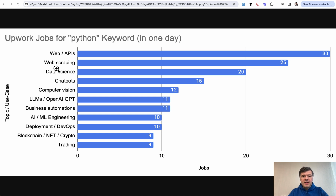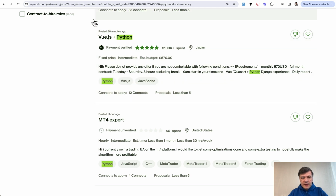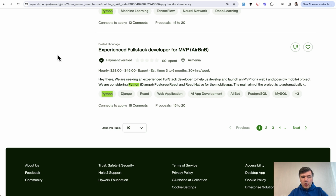So in this data set, there are three clear winners, the top three topics, and everything else is pretty similar. So let's see some examples one by one. Web and APIs are by far the most popular topic, with examples like this. Vue.js and Python, so Python is needed for the backend. Or, for example, an experienced full stack developer for an MVP, which includes Python as one of the technologies.